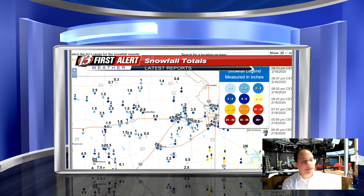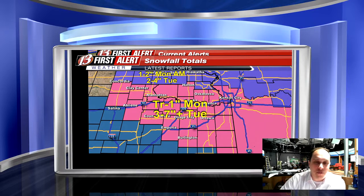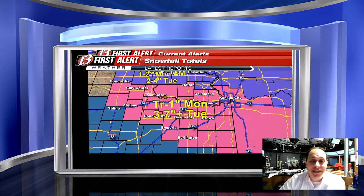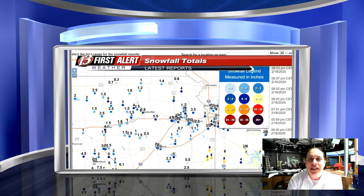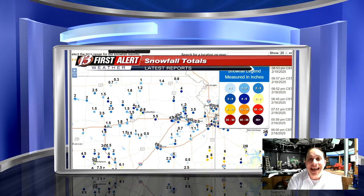Let me go back. I wanted to show you this because we always want to verify our forecast. So 1 to 2 inches Monday morning, 2 to 4 inches on Tuesday. So generally speaking, what is that? 3 to 6 inches up along the Nebraska Kansas border. That may have been a little bit on the high side, but you can see that generally speaking, areas in the northern portion of our viewing area did get the least amount, so there was no doubt about that.